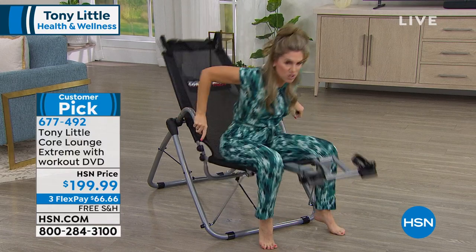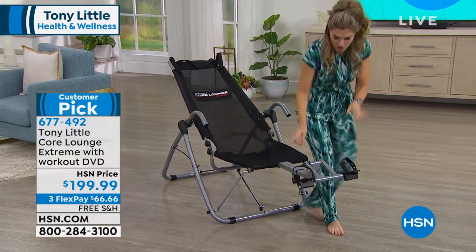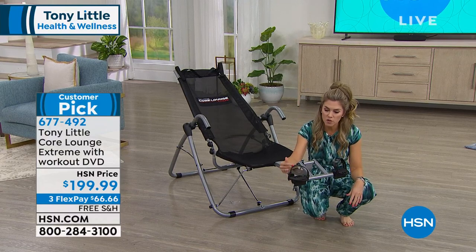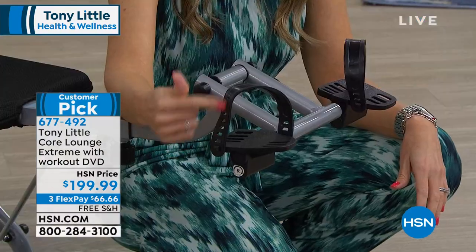And I'm actually gonna get out of it. I wanna show you a few things to highlight. One, these straps right here, they're customizable. So if you want them to fit a little tighter, you can absolutely adjust that.